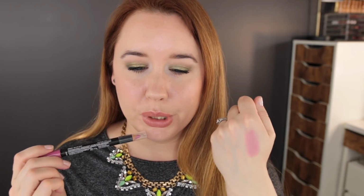I don't know. I actually probably could have worn it today with today's look, because I do like these sort of cool tone pinky green eye combos. But regardless, I do like this formula quite a bit. I just don't know how much I will use this shade, but I kind of want to push myself to use it a bit more because it is a nice formula.